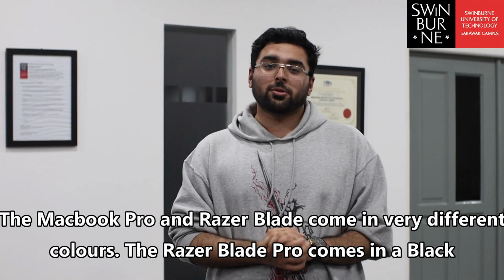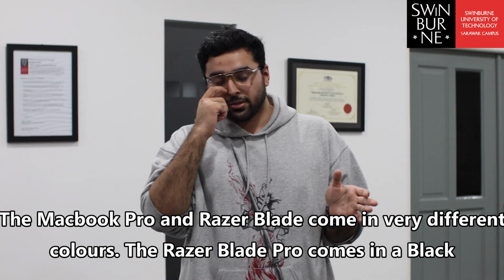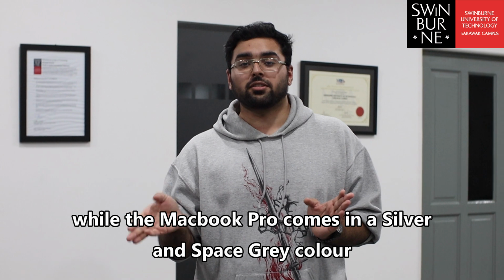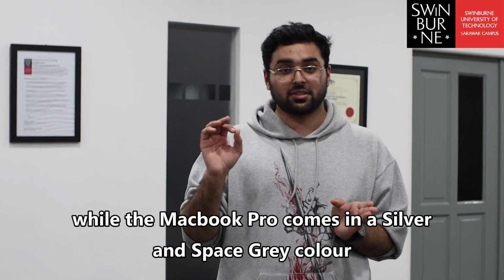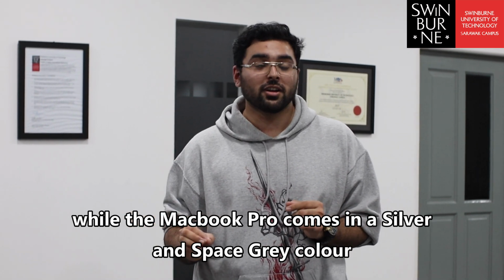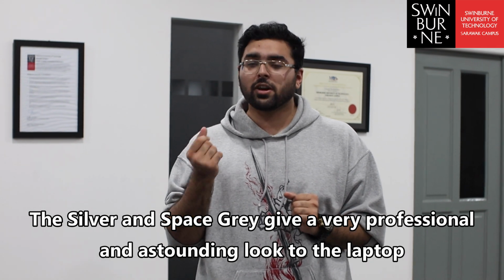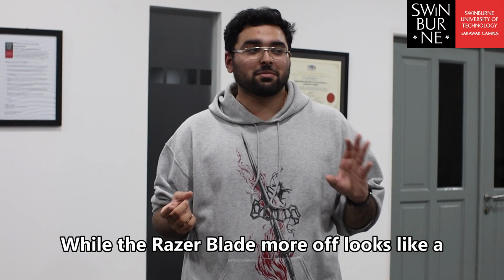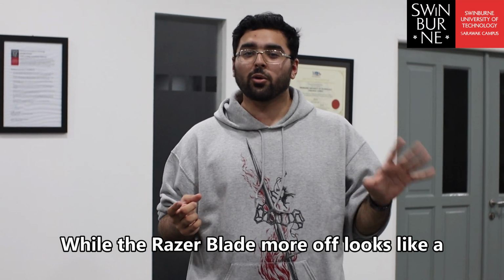Colors. The MacBook Pro and the Razer Blade come in very different colors. The Razer Blade comes in black and white, while the MacBook Pro comes in silver and space gray. The silver and space gray give a very professional and astounding look to the laptop, while the Razer Blade more looks like an okayish laptop.